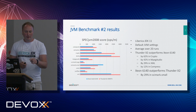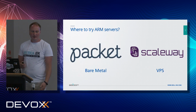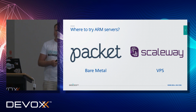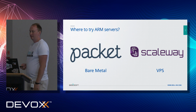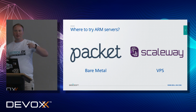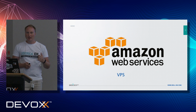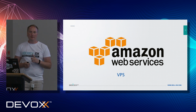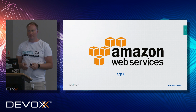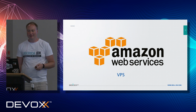So you saw me touching the machine, but where do you get SSH? How do you get one? It's not so complex. You just go to some of the providers on the market. You can get even access to a bare metal machine or a virtualized instance. Who has heard about those two providers? Great, yeah. Probably you've heard about one more. So Amazon also now has ARM instances, and they run using their own chip. They have a hardware team, and they made a very, very powerful chip. It's called Graviton. And you can just set up an Amazon instance and run Java there.